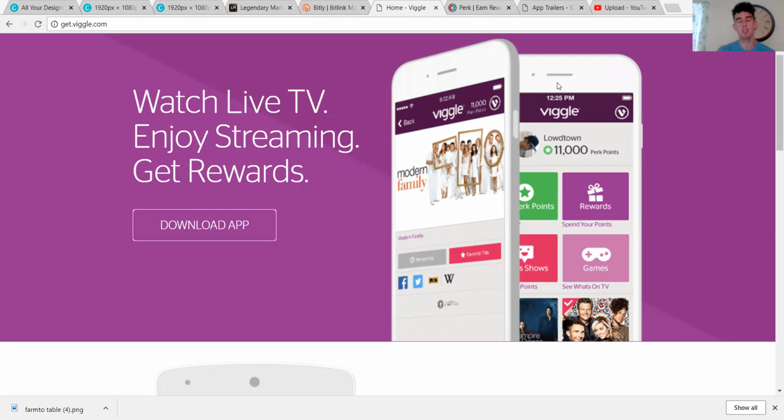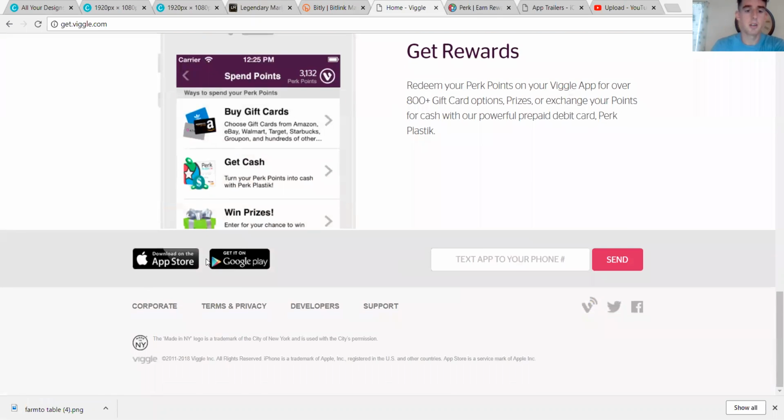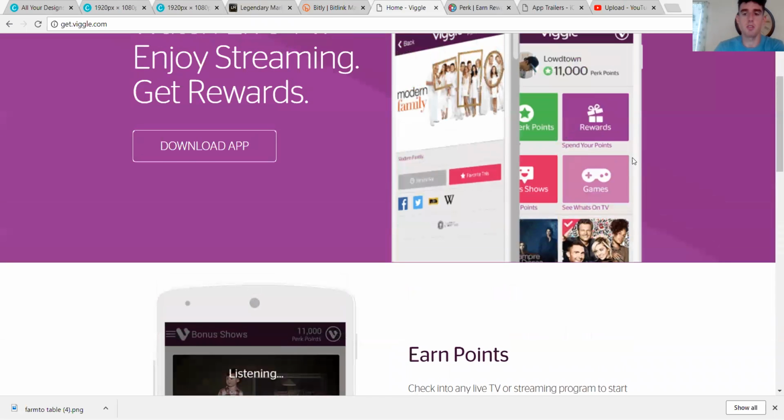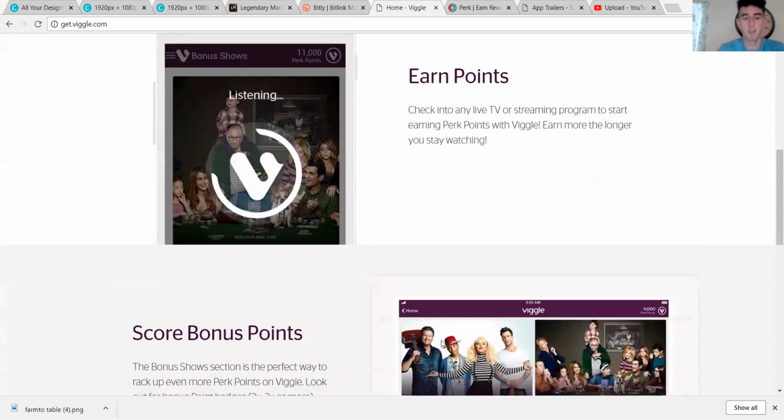Okay, so the first app we got today is Viggle. And the deal with Viggle is that basically you get paid to watch TV. The longer you stay, the more you get rewarded with points. It's a free download. You download it on your iOS or Android. So you earn points for watching TV shows, movies, trailers, and the longer you stay, the more points you earn.